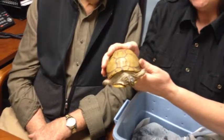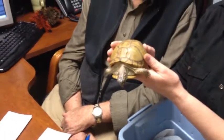In fact, you can see right here, this is his spine. So any hole that would be drilled into his shell, he would feel it. It would cause him pain and distress.